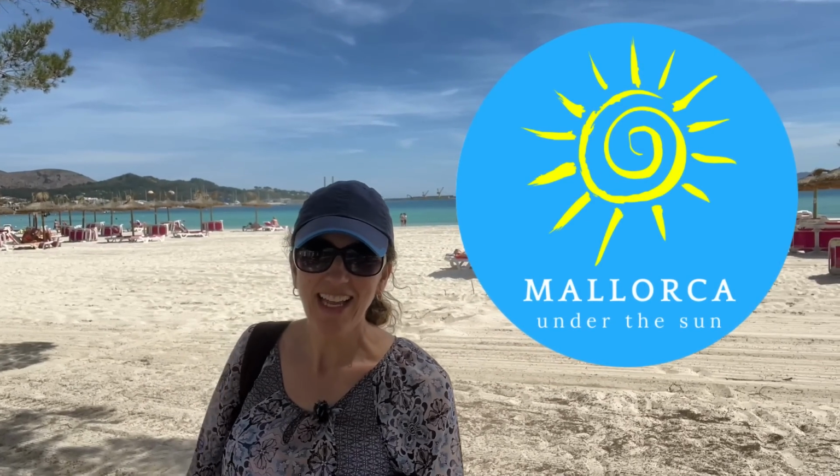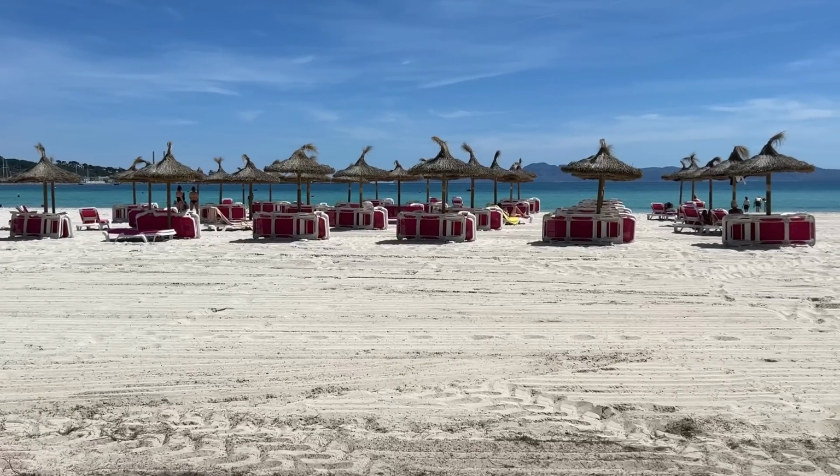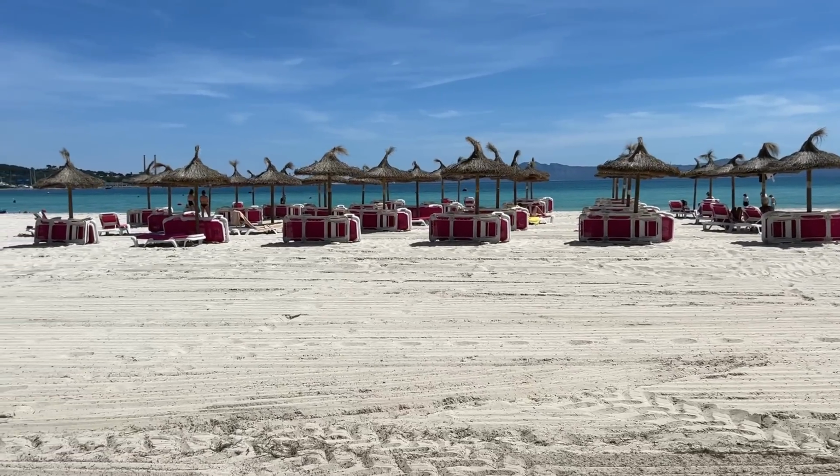So I'm over here in Alcudia Beach Resort and we're just going to walk here into the port. It is approaching 25 degrees Celsius. We are rolling into May and it's starting to feel a lot like summer. Now the sunbeds are back out on the beach.